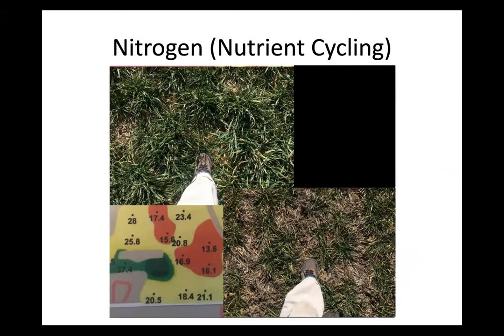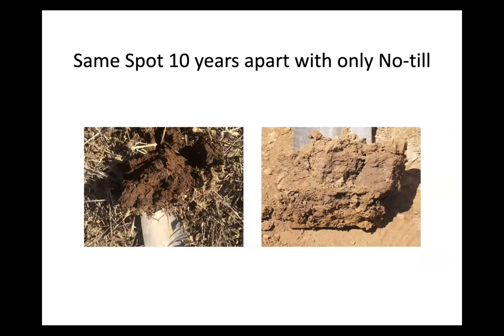And then if you look at the grid sampling as it relates to nitrogen, because it's higher in organic matter, it's got more nitrogen and other nutrients to release naturally. So if you can build your topsoil, essentially you'll have more nutrients that will be released in that cycle so that you don't have to add inputs as time goes on.